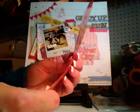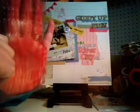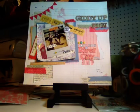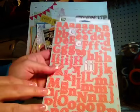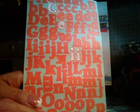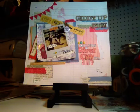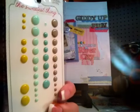I did use these. These are American Crafts, Amy Tangerine letter stickers that I used for the word Roundup. Here is one of the products that I really was not in love with when I first saw it. These letter stickers. And I used them as part of my subtitle. Oh, here's the ones I used.